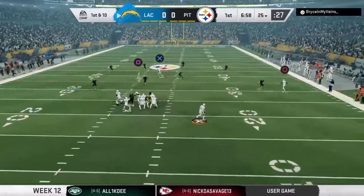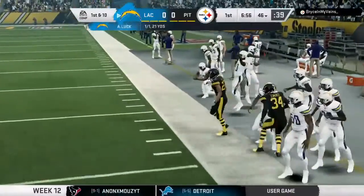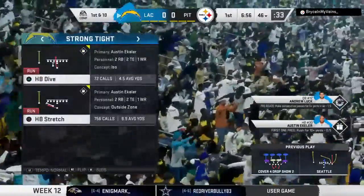Luck on first down. They'll roll him out right. And a throw right sideline is complete. And he'll be out of bounds, but able to get it up past the 45. The end result, 21 yards.